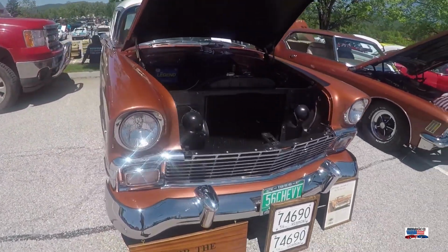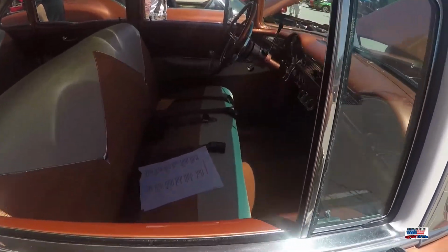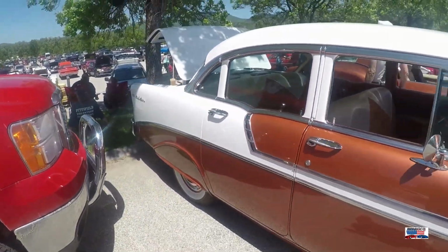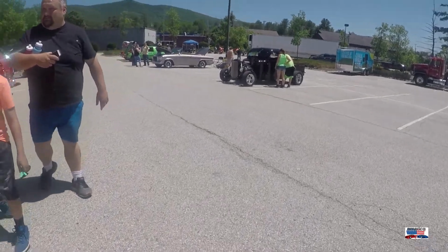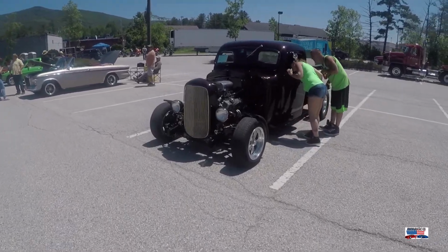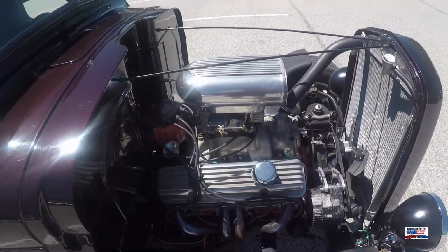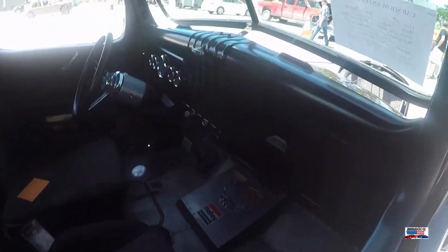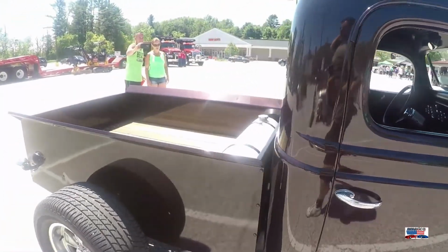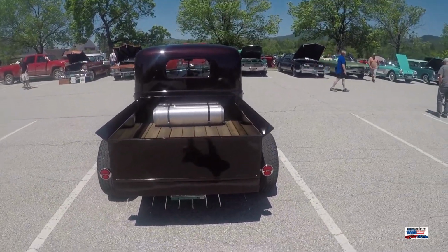1956 Chevy Bel Air. Love the interior on this car as well. And we're walking towards a 1939 Dodge pickup. I would guess that the radiator housing there is actually from a Ford, but the rest of it is all Dodge. Great looking street rod.